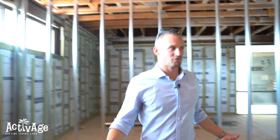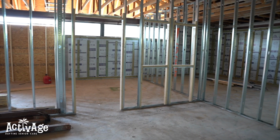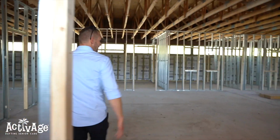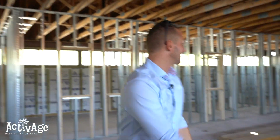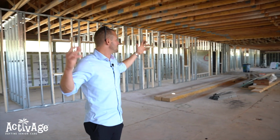This is gonna be our little transition room, a place for them to store their personal belongings. So there's kind of 2 locked doors. Once they come in here, boom, we're in the building, ActivAge. So this entire open area is just here to have fun, to play games, to do activities, to do exercises. All of it happens right here in the middle of the building.